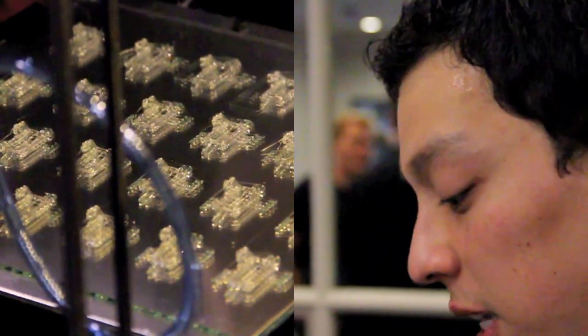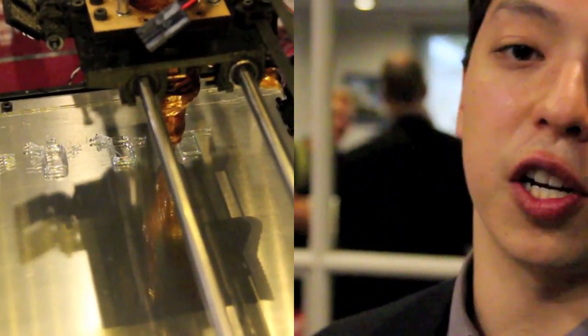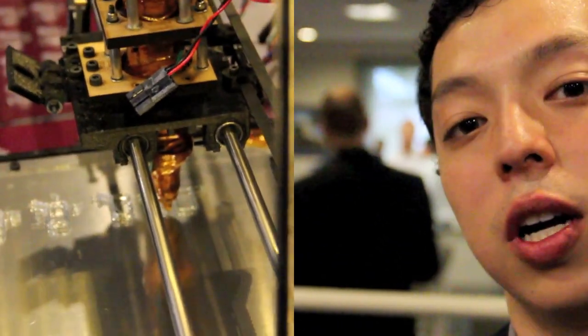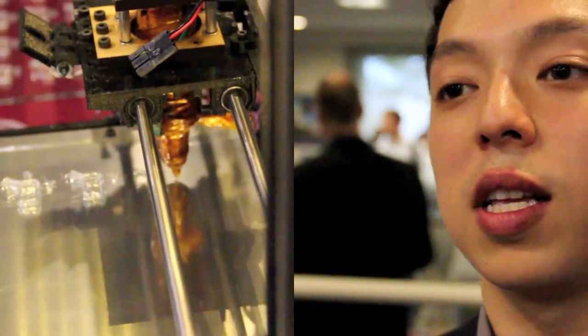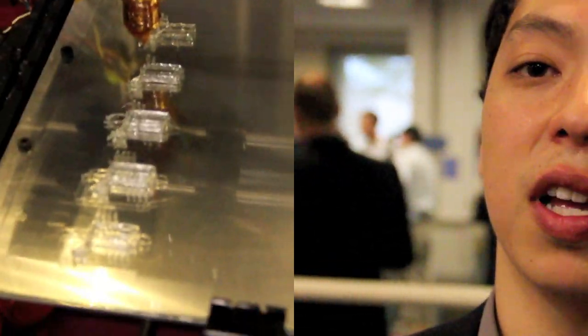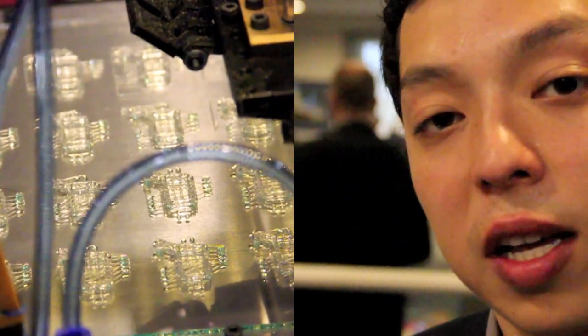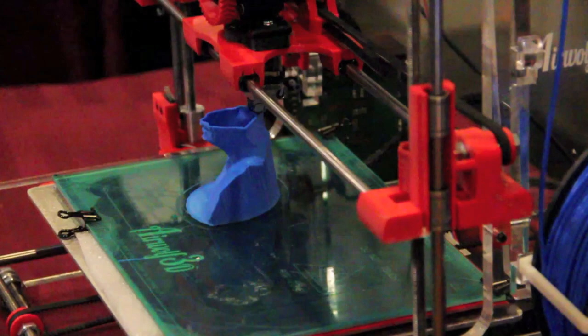We'll take our cells and we'll form them around this structure which we printed. And so then we'll dissolve away the sugar structure and we're left with this hollow tube network. So then we can take this tube network and infuse blood through it. And so in this way we can keep large-scale tissues alive. So all the cells within that tissue have the necessary nutrients and oxygen to survive through the blood flow that comes from this printed sugar network.